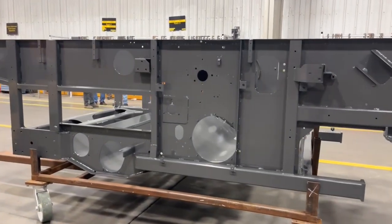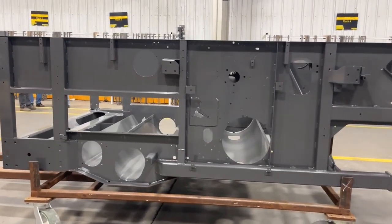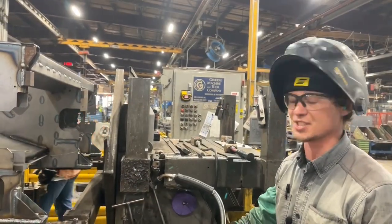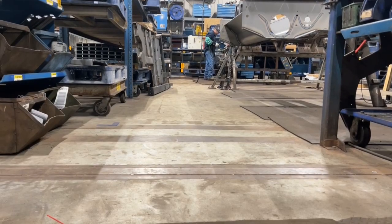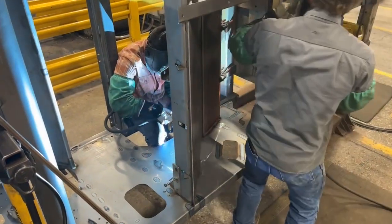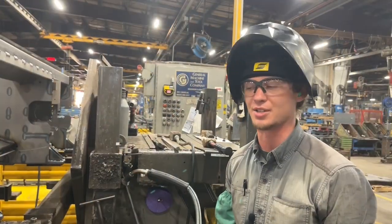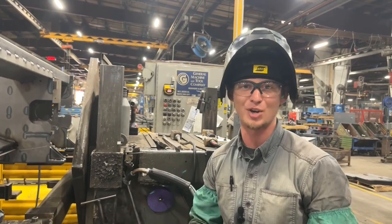Much like anything built here in Hesston, the mainframe takes the hard work of many people to get it right. It's really a team operation. If one of us isn't here, it just doesn't work. It's a three-man operation. There's no way that you can get this done without us working together. Every day we have to work together. If that doesn't happen, the frame cannot go out.